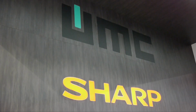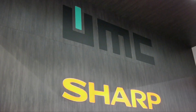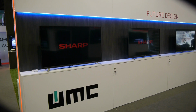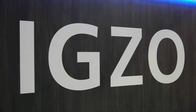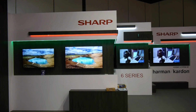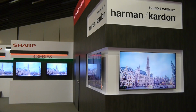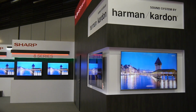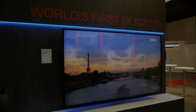Sharp is returning to the European market thanks to Universal Media Corporation. If that's a company you're not familiar with, then perhaps you should be, because the Slovakian manufacturer is the largest maker of TVs in Europe. UMC plans to use Sharp's IGZO panel technology to create screens for the automotive industry, as well as new TVs for both the UMC and the Sharp brands. However, until the first fruits of this new partnership arrive, there are plenty of Sharp's current Japanese models on show, including their latest 85-inch 8K TV.